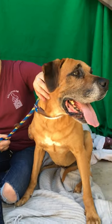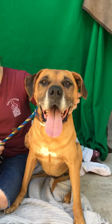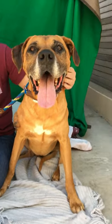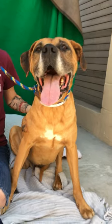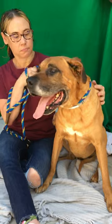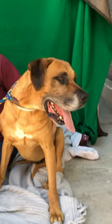Milo is an older guy, as I mentioned, so he does have a few health things. We think that he might have a little bit of trouble hearing, but you can see that he's also still very attentive. He does have a growth on his arm that is going to probably require a surgery, so Milo will be adopted on a medical waiver, so you have to be aware of that. But he is just a great, sweet guy.